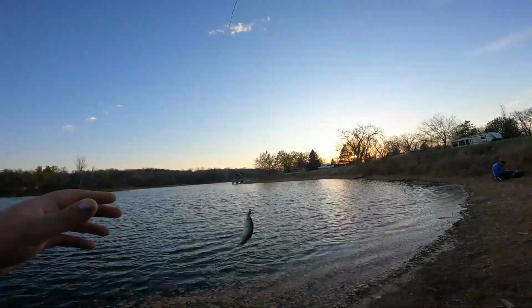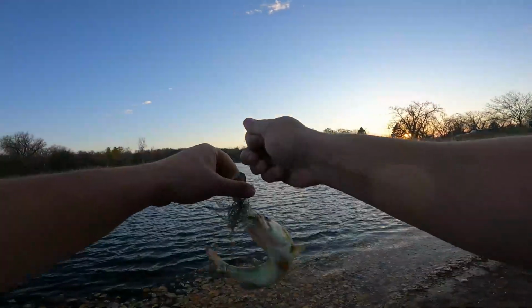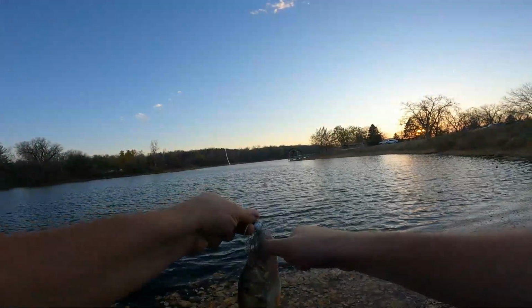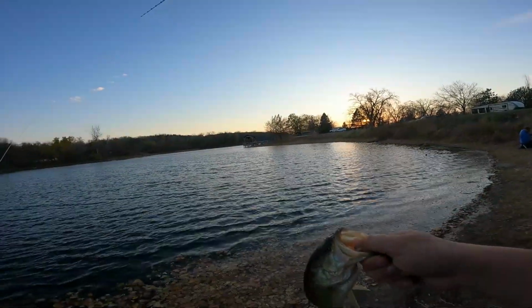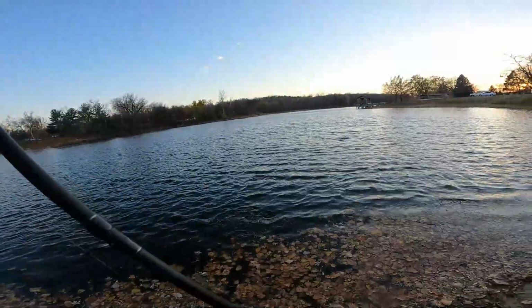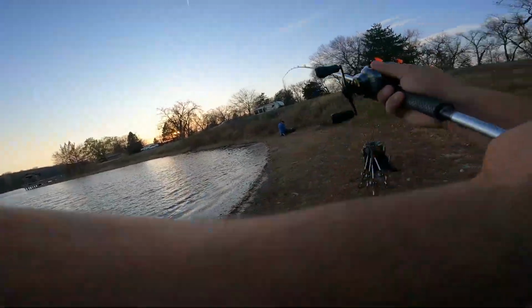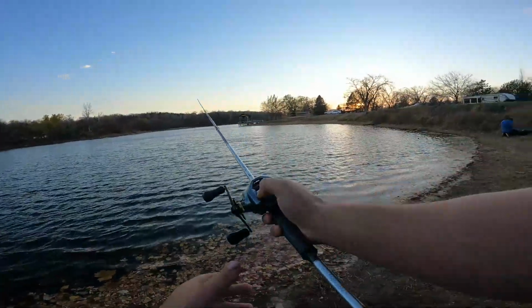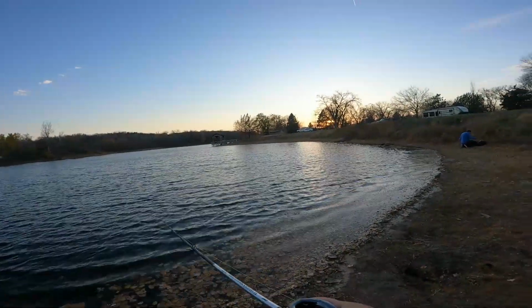Oh, there we go, guys. Switched it back up to the P&W. Got this small little guy up shallow. And we didn't get it on camera because it came out of nowhere, but there is a big one that came out of nowhere and just jumped clean out of the water. So hopefully he's still over here chasing bait. But that's why I switched back over to the chatterbait, because he came clean out for the bait fish.